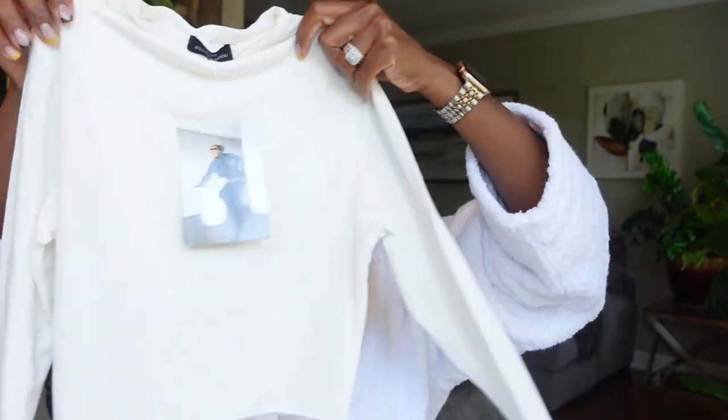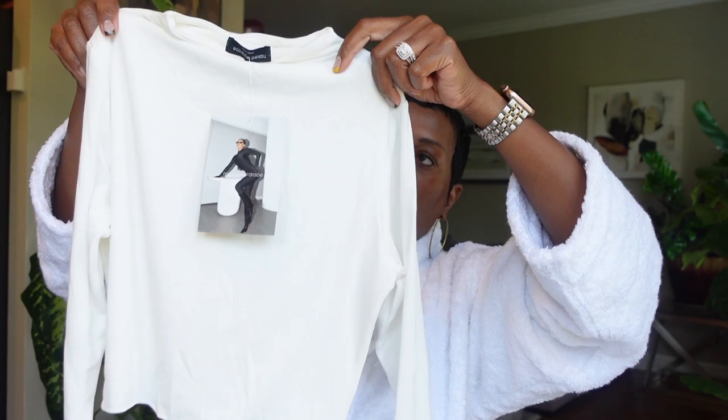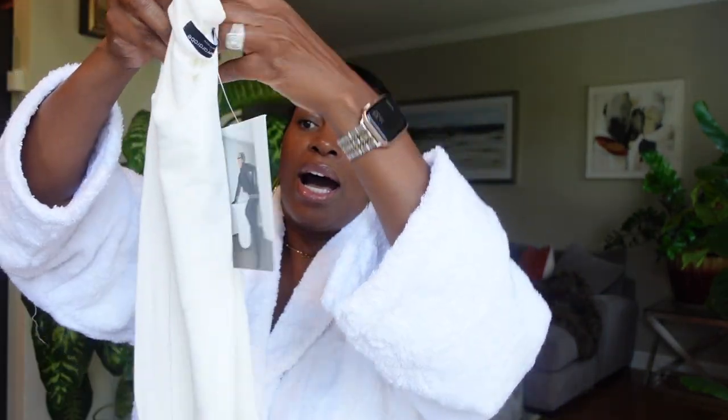I thought this was really nice, a really nice outfit. And you can wear this actually by itself with some ripped up denim jeans. You can wear it with some ripped up shorts. You can basically just wear this with anything. So you get a 2-for-1. So I absolutely love that.